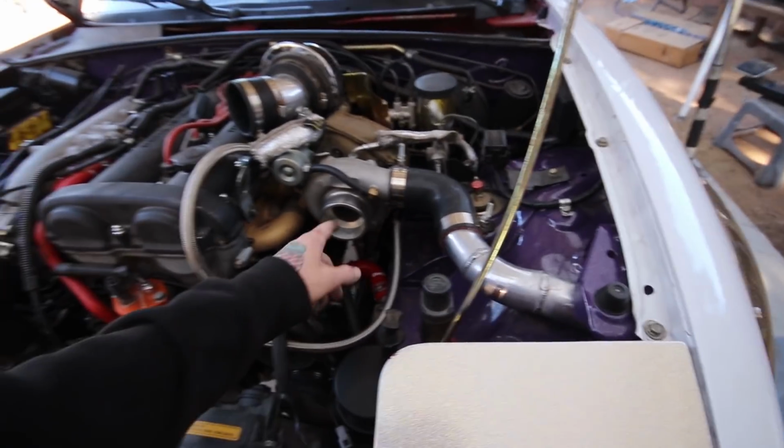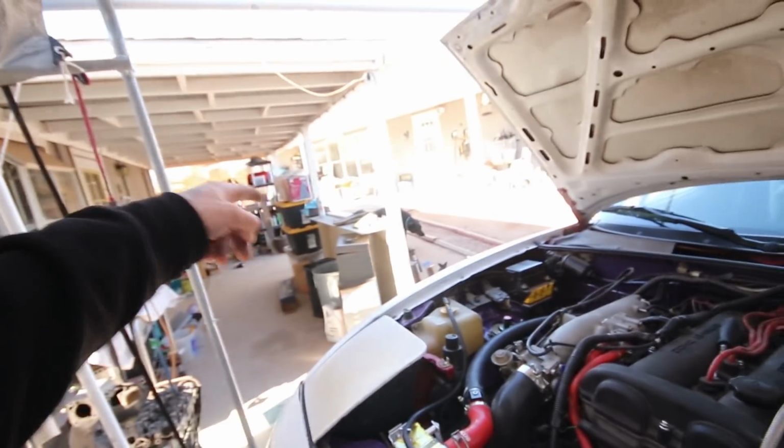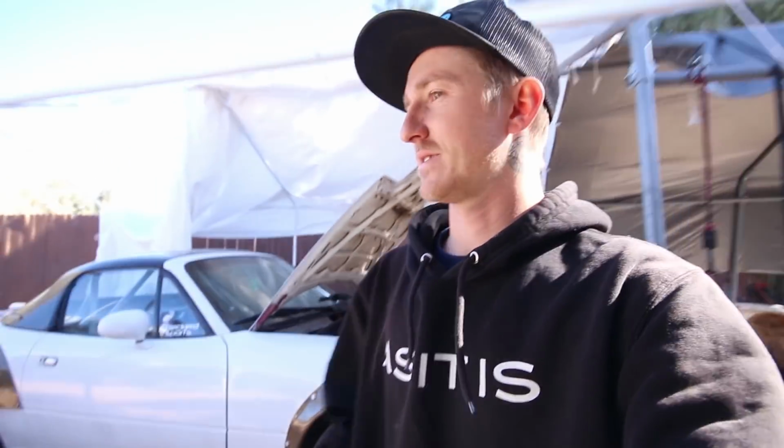I also made a new heat sleeve. I had some extra material, so thankfully I was able to replace that, so that one can be thrown away since it's drenched in oil. We're looking good so far. Like I said, I'm gonna let it warm up and I'll get back to you guys.